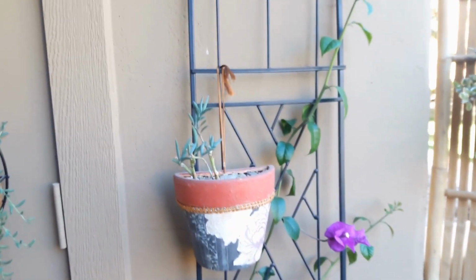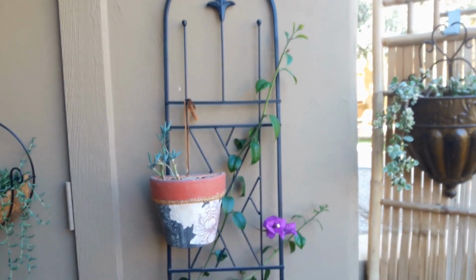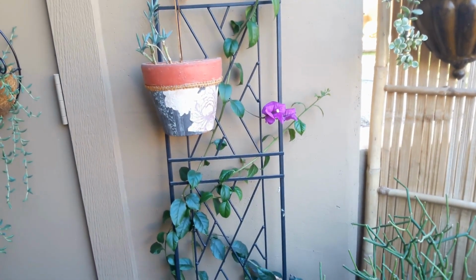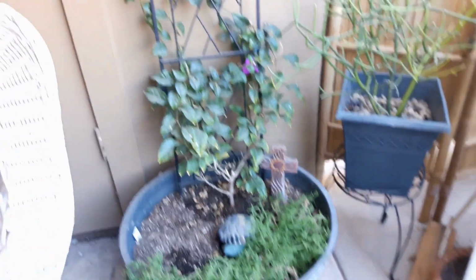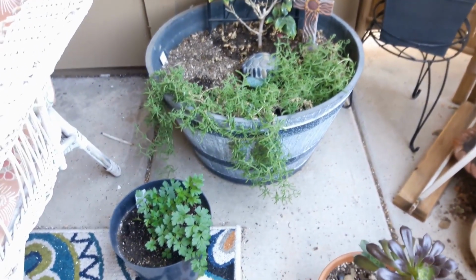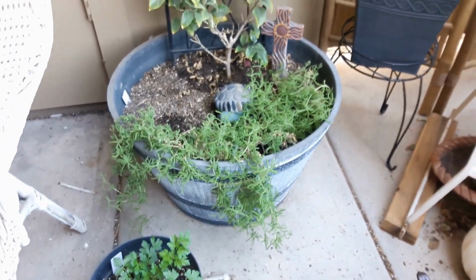The bougainvillea is also doing well. It's starting to fill in this trellis, and the bracts are a brilliant purple color. The flower is just that tiny little white speck there, but the bracts are just a really wonderful purple color. And this sedum here, it's actually growing so much I had to drape it across the planter there because it was getting so long, but I didn't want to cut it either.